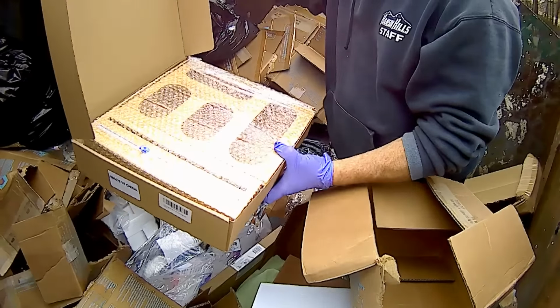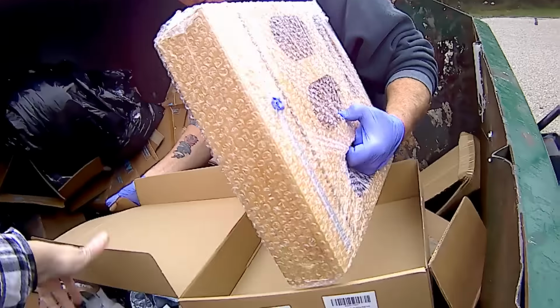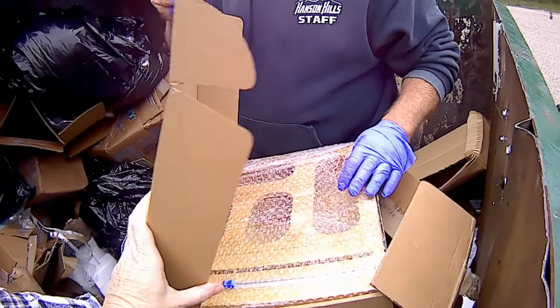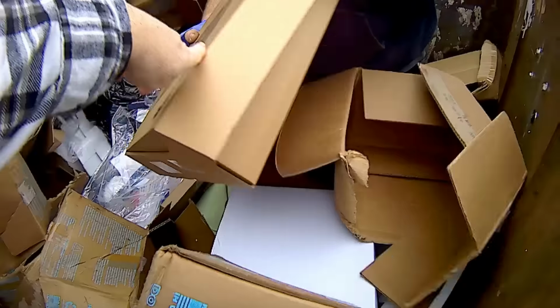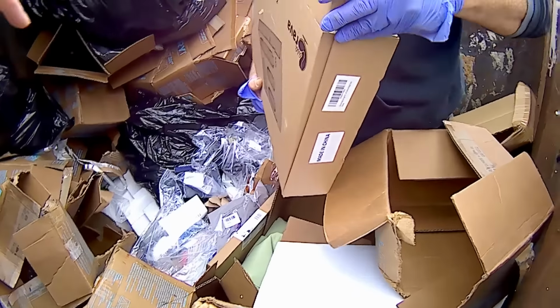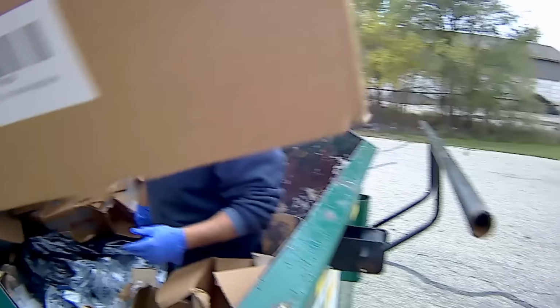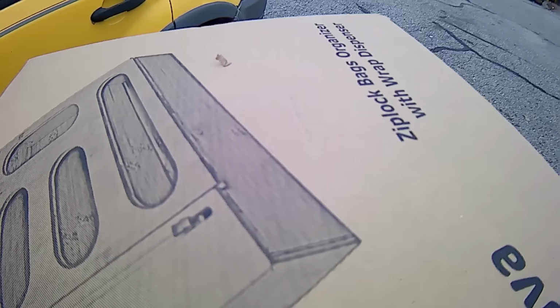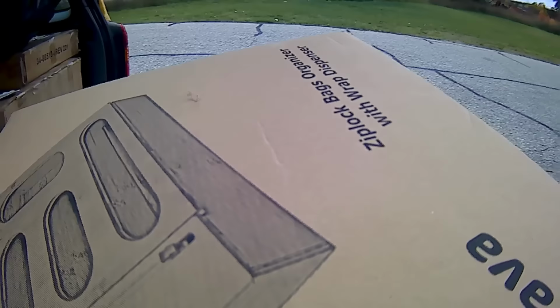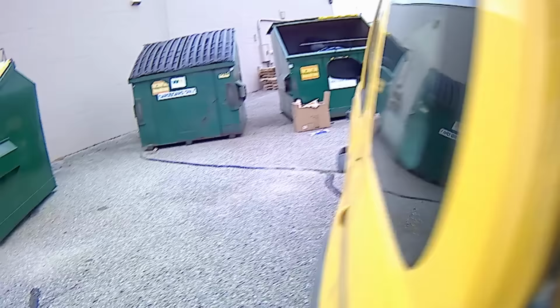Ziploc bags organizer? Take that. Yeah, look at it. It's a Ziploc bags organizer with a wrap drawer. You put the Saran wrap in the drawer. That's pretty cool. I love my baggies. That's a definite keeper.